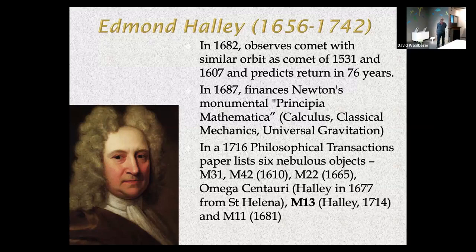He publishes a paper in 1716 that lists 6 nebulous objects. They're slowly adding to the objects that we now know as Messier objects. M42's in there, M22, Omega Centauri. Halley himself is the discoverer of M13. Most people assume, I believe, I could be wrong, that Messier discovered the Messier objects, but that isn't true. He discovered some of them, not the majority of them, actually. Many of them were discovered by other people before Messier. Halley in 1714 discovered, for example, M13. M11 in Scutum, a great open cluster, was discovered in 1681.